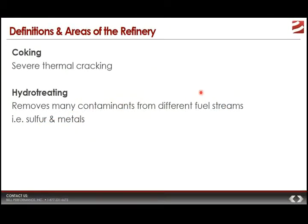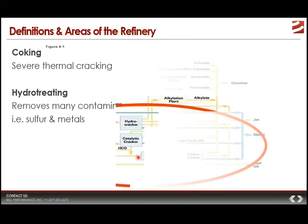Now, as you go out there, you will often hear different terms that are used, and so maybe it's a little useful for us to just go over a few of the important definitions here, just so that when you hear them, you'll know what people are talking about. The first definition here is coking. We mentioned that in that refinery schematic. You could see this is the coker.